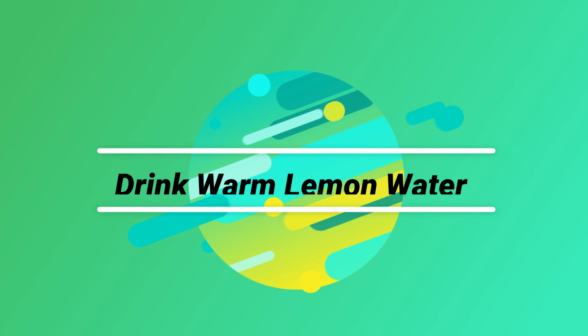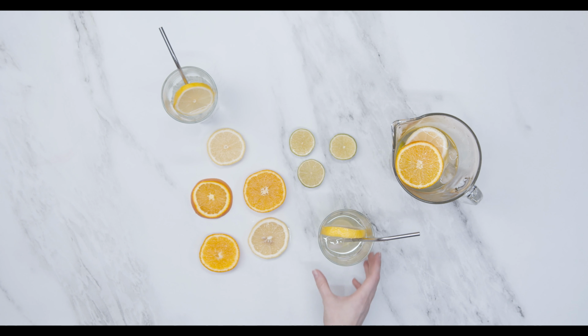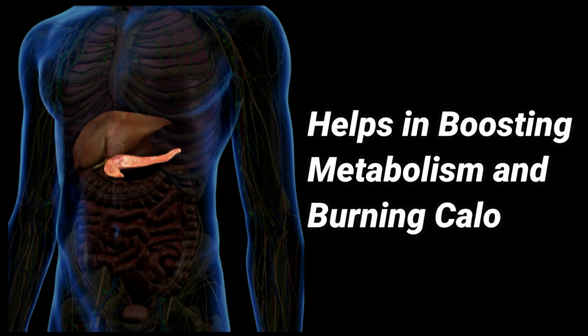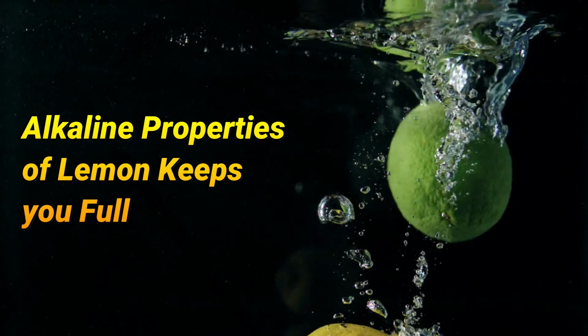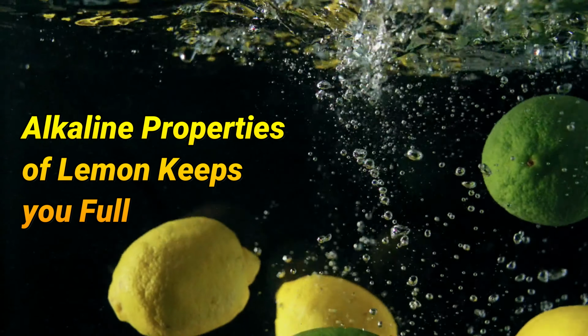Now, point number 2, drink warm lemon water in the morning. Drinking warm lemon water first thing in the morning will help kickstart your digestive system. This helps in boosting your metabolism for the day and burn more calories. Warm lemon water also reduces hunger. Alkaline properties of lemon keep you full, which naturally results in you eating fewer calories throughout the day.